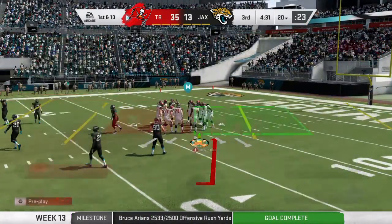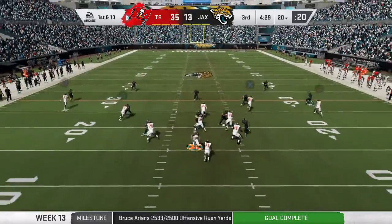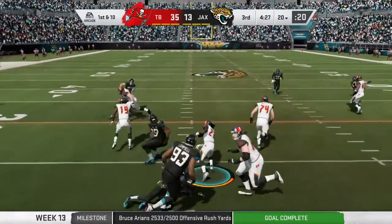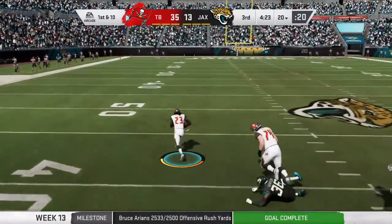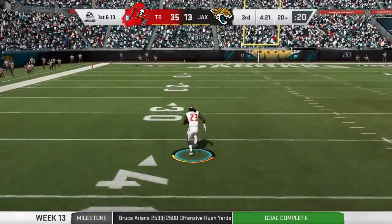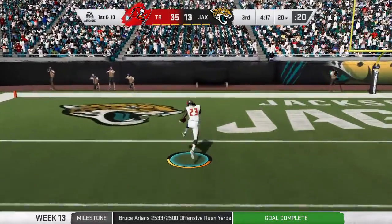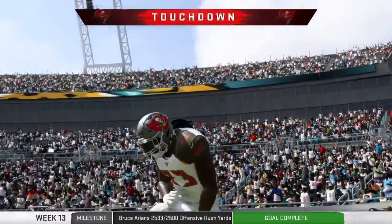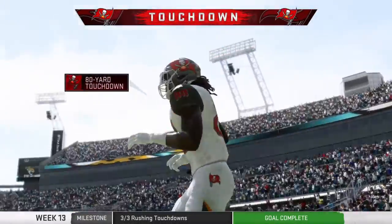So now this offense will take over, and they will have the football at their own 20-yard line. On first down, it's Collins. And now running right through it. There goes Alex Collins. He's at the 30. And he's into the end zone. Touchdown, Buccaneers. Alex Collins.